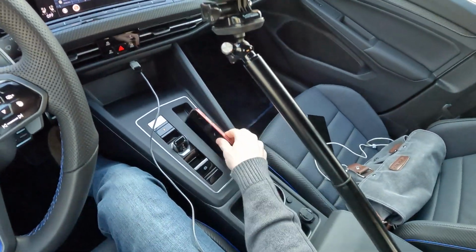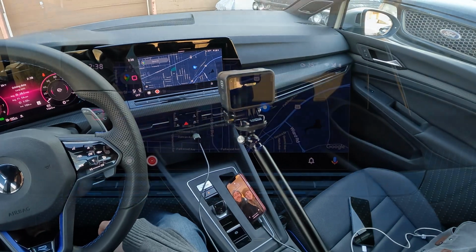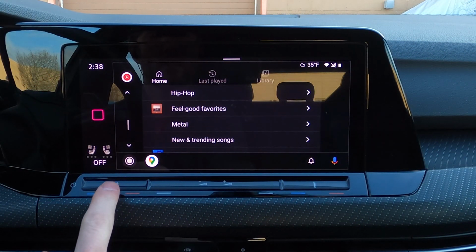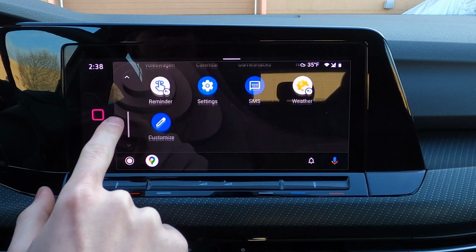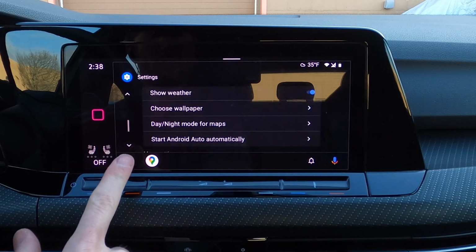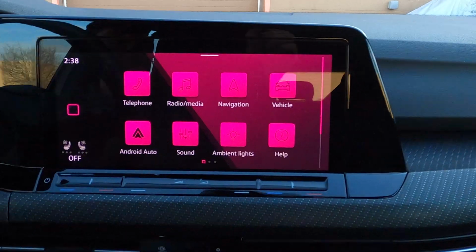So you can see the iPhone is actually plugged in, but it's defaulted to Android Auto. You can see there is Maps. There's YouTube Music, going through there. Let's go to kind of the home app screen. Good resolution and good responsiveness. There's settings as well.